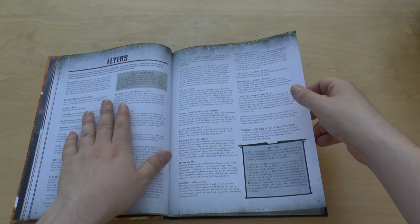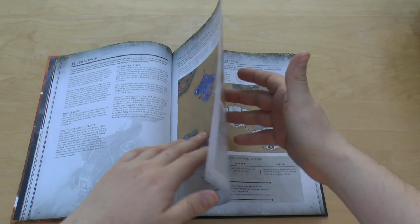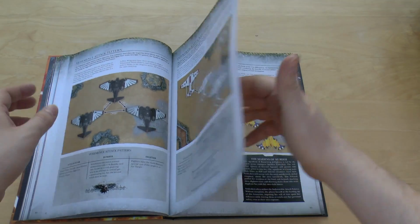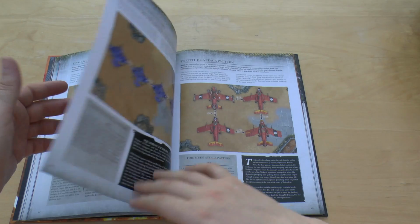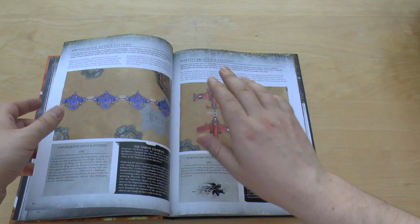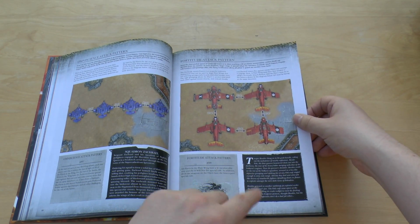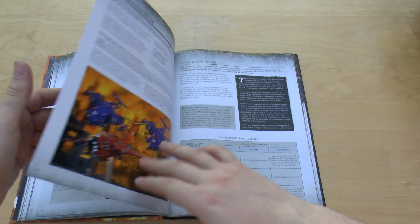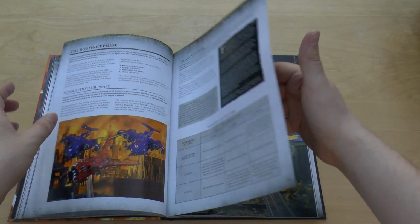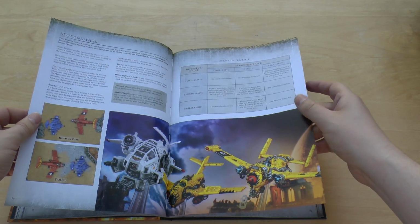So flyers, talks all about flyers, different flyer wings and attack patterns. Buy more of the same thing and you get better rules, so buy more of the same thing. So there we go, you get many different attack patterns. Yeah, just go out and buy 4. Just do it now, because then you get a 4+ invulnerable save and it will not die if you spend £160 right now. That's normally how it works, right? Dogfight phase. And head on pass.